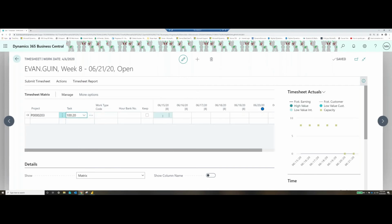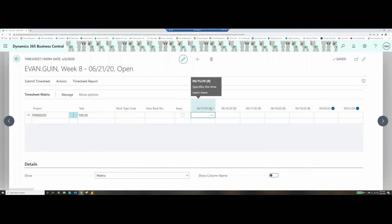So I have my project and my task here, and you'll notice up here at the top, I have 8. And then I also have some blue dots. The 8 is actually representative of how many hours I have of capacity that day. I'm scheduled to be working 8 hours this day. So I'm going to go ahead and just enter some time.